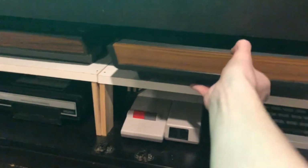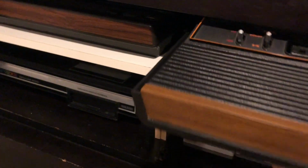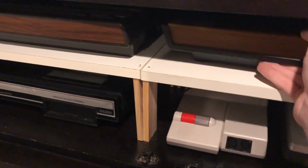What I do is I have this box down here. I pull this out, I can take my Atari and set it on the box. That way I can flip all the switches that are necessary with the Atari. And it makes it really cool, because you can see the console while you're playing it and whatnot.